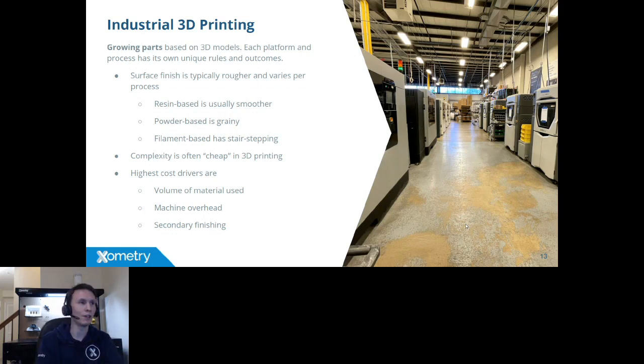So there's a lot of value added with additive manufacturing. Understand though, I'm not cutting that material. I am growing it. So when I grow that part, I do have a layer by layer by layer residual outcome where I can actually see more surface roughness. For example, a powder-based process may be grainy. A filament-based process may have some stair stepping. Resin will be smoother, but there are also some trade-offs that I'll discuss a little bit later.